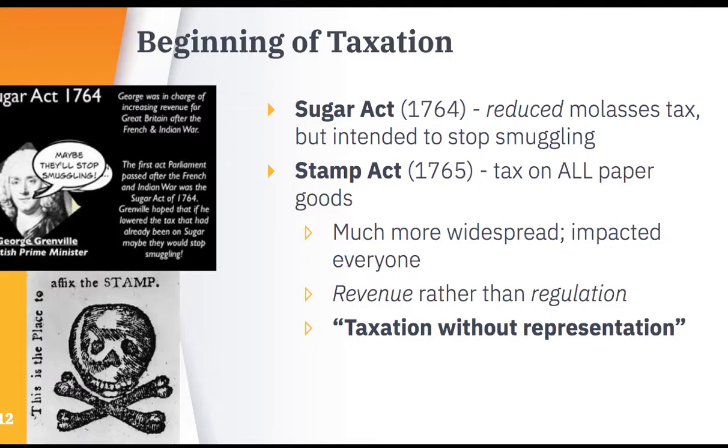Now, like the sugar tax, this tax was not very high, but because the colonists did not directly benefit from it, they saw this solely as a means for the British to gain revenue. Again, revenue rather than regulation. This is a really big deal, a good thing to remember. Because the Sugar Act was regulatory, there was opposition to it, but it was less widespread. It was not uncommon for empires to try to issue taxes to regulate trade.